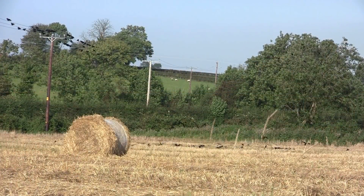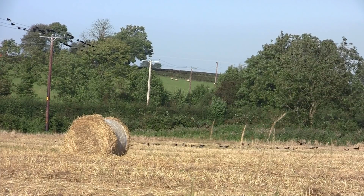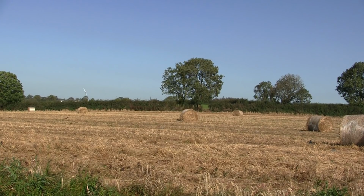The birds started to settle down into the field and feed 100 yards or more away at the bottom end of the field, but I hoped since they were undisturbed I'd still get the odd one or two coming into my pattern.